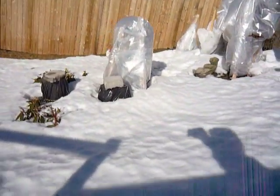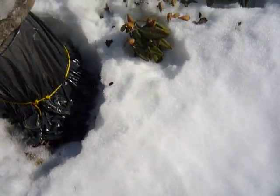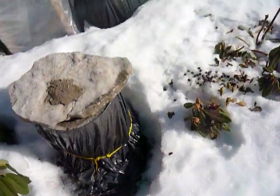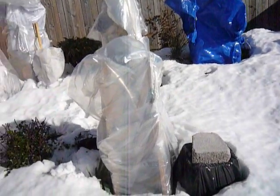Oleander under that garbage bag, and then a trachy under this one. And I don't know if I want to mess around with it. Part of me wants to look under there, but I think I'll probably just leave it for now because I don't want to mess around with it and then try to put it back on since the ground's pretty frozen. So that's pretty much what's going on here today.